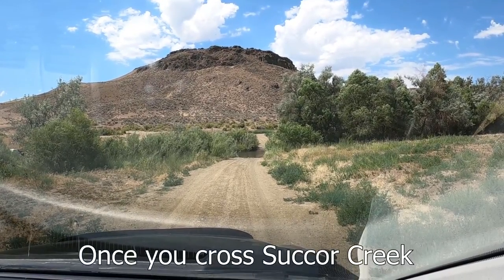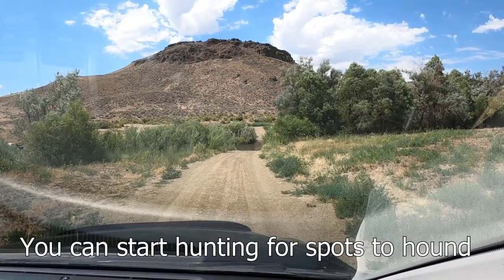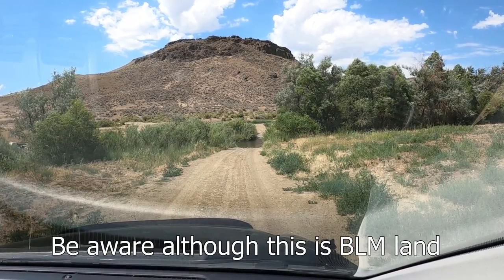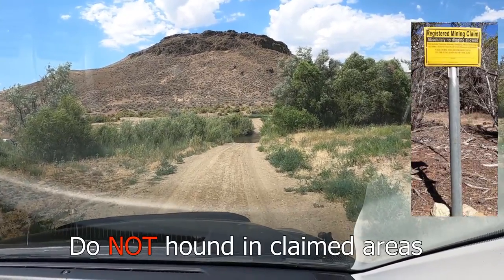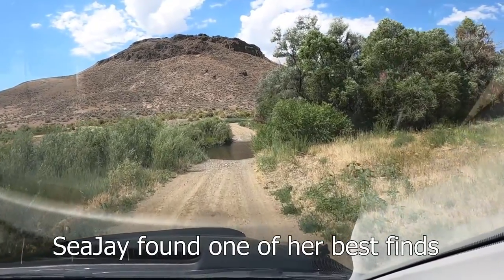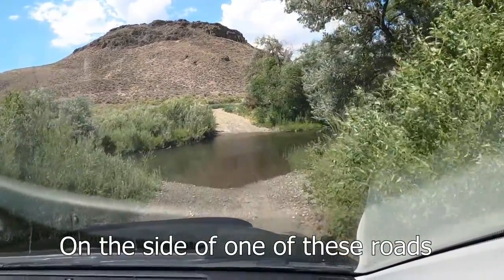Okay, check this out, you guys. You're gonna watch out for this creek right here. Succor Creek. Don't be a sucker, go for it. Randy thinks he can get through without getting us stuck. You be the judge. Accelerate. Here we go.